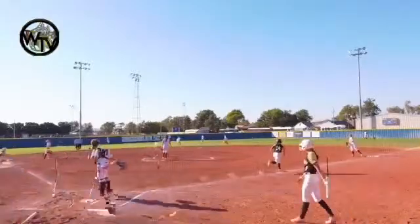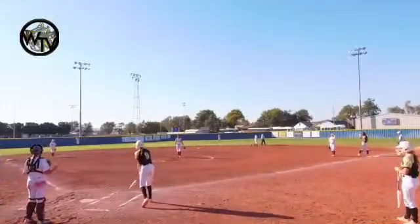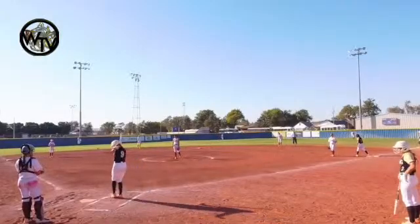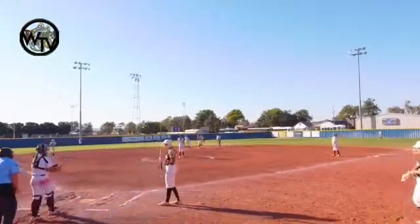That's going to be a line drive. That's going to score a runner. So the score is 1-0 from a line drive from Casey Cooper that the shortstop dropped that scored a runner. And Casey Cooper is going to steal second.